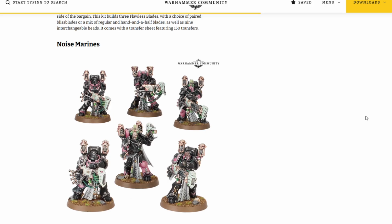Keep in mind though, you do get 2 boxes of these guys in the Emperor's Children launch box. So if you already picked that up or you have the opportunity to still grab one at your local store or online, might be worth grabbing them up, as that is $130 of value in that box set.